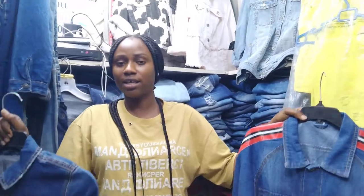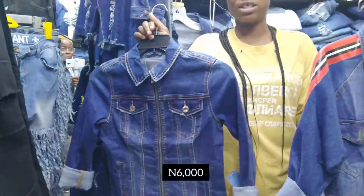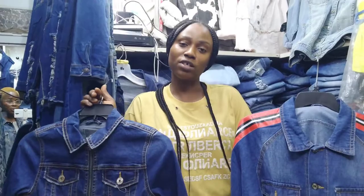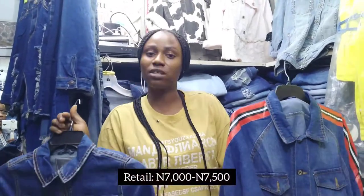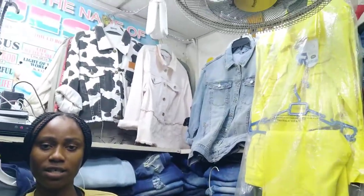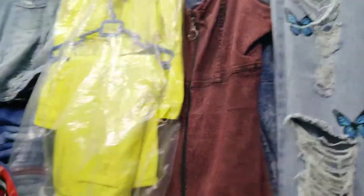Okay. So how much? What are the prices? It's 6,000, bundle price. So if I'm buying one, it will not be 6,000. It will be 7,500 or 7,000. So all the jackets are the same price. I'm seeing different ones. Your shop people have amazing stuff. If somebody comes there, you don't even know what to go for. Yeah, I'm loving this.